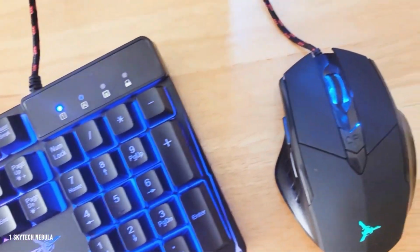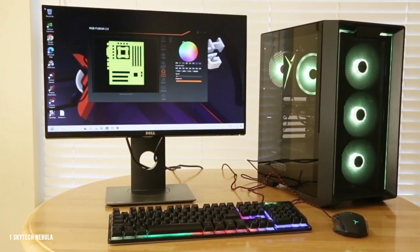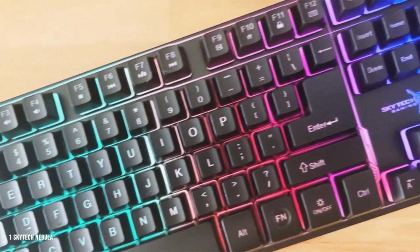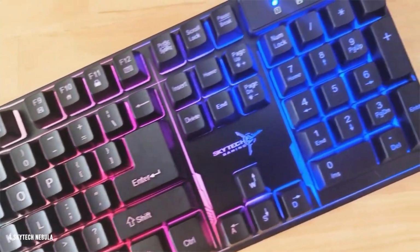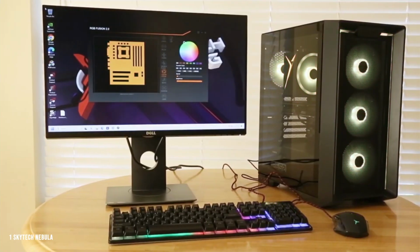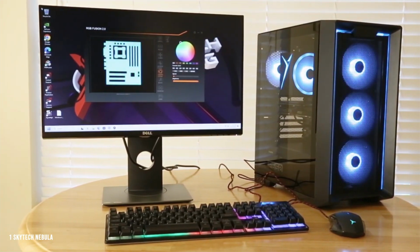Lastly, the Nebula also ships with a free mechanical keyboard and a wired mouse, which adds even more value on top of the impressive performance per dollar. As you'd probably expect, they're not premium quality, but they are definitely above average compared to what we've seen other pre-built PCs ship with. If you're short on peripherals, or switching from console to PC for example, they'll be sufficient before you make an upgrade.